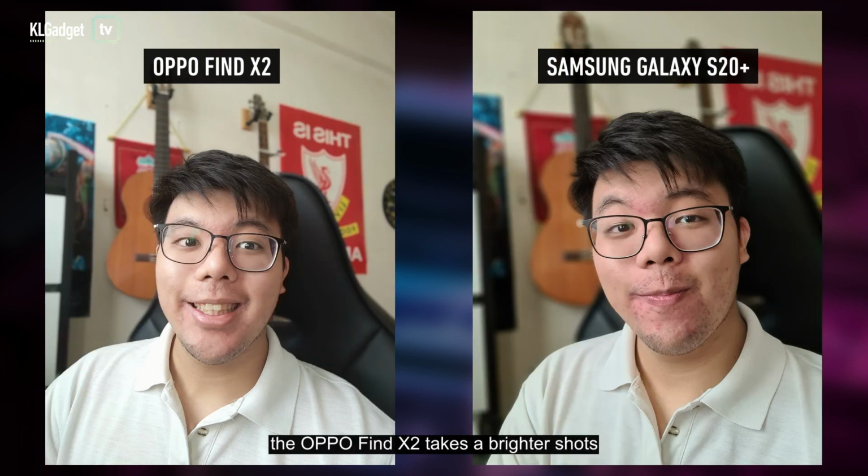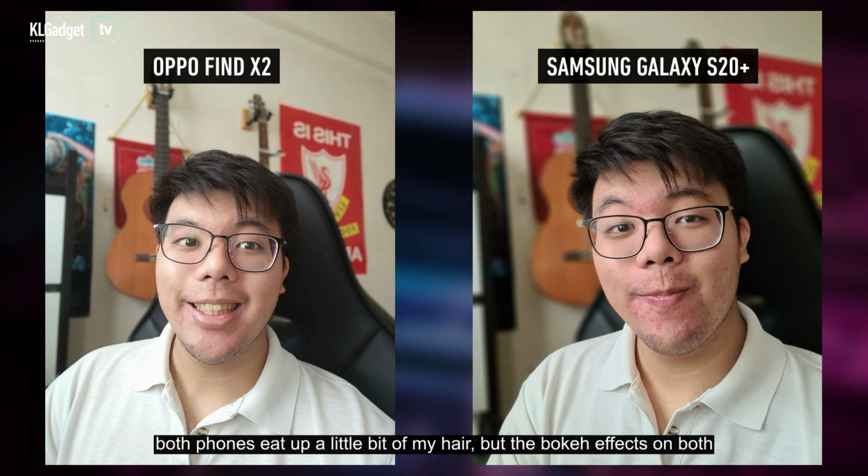Portrait selfies. The OPPO takes the brighter shot. Image separation on both is actually quite good. Both phones eat up a little bit of my hair, but the bokeh effects on both look more or less the same without being too artificial.